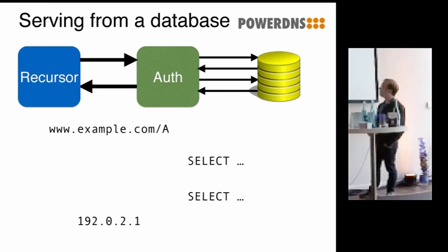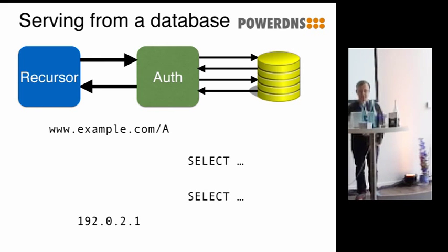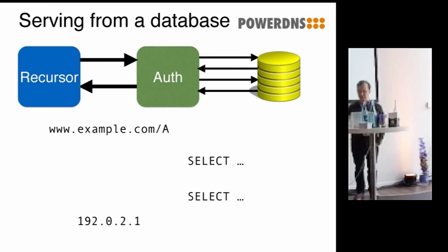It's good to know that in many cases we cannot answer a DNS query with one database query. It may involve anywhere between 1 and 5 or 10. I think Bert might have a graph later showing this in the metronome presentation. Yes. Oh. Now I will. Yeah. All right. Database gives another answer and we reply to the question. This is the basic flow of how the authoritative works with a database.